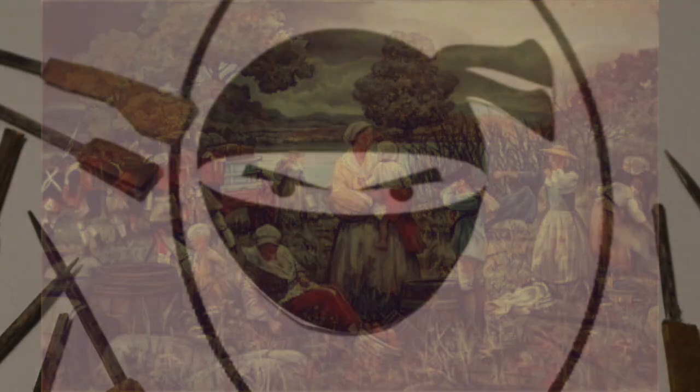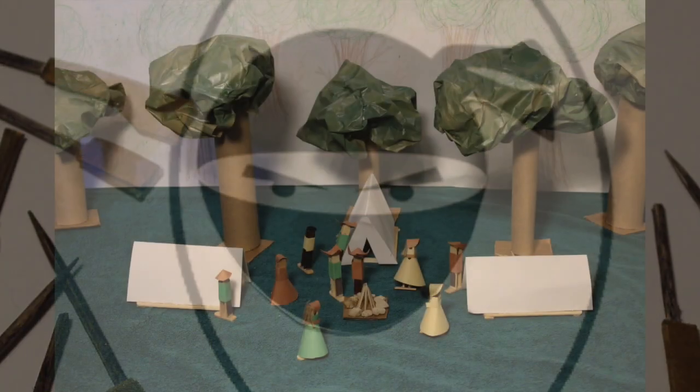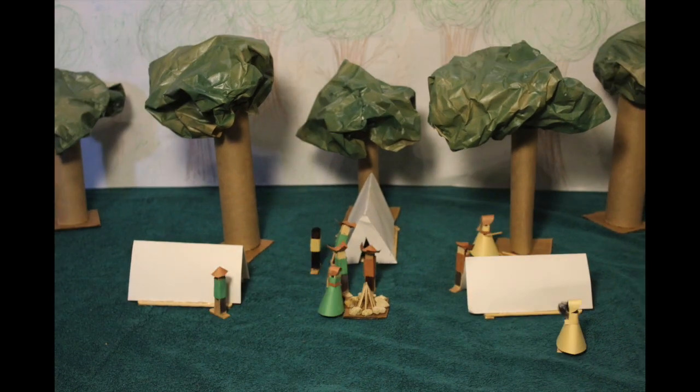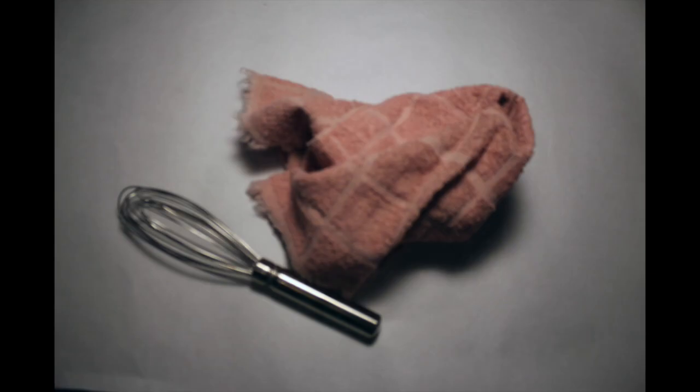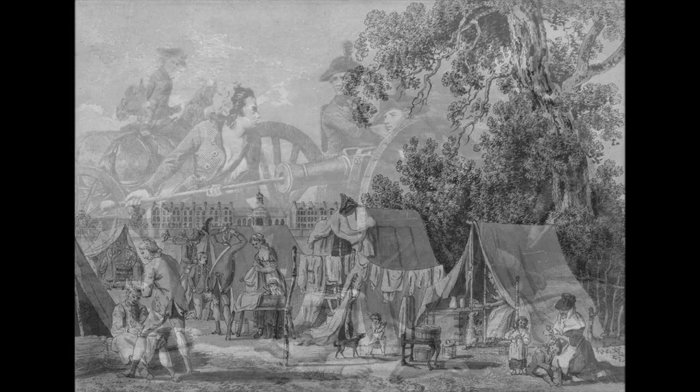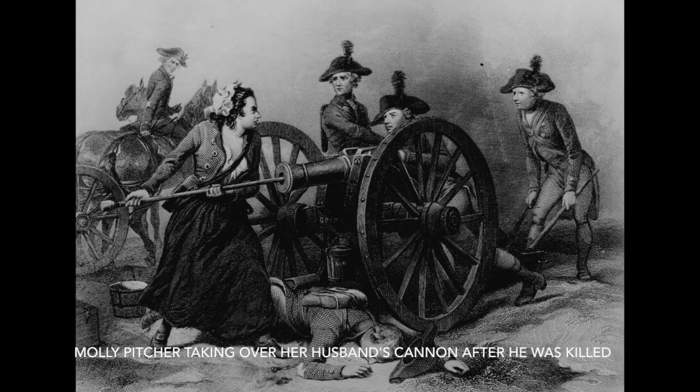Speaking of women, spying was not the only way they contributed to the war efforts. Some females followed the camp for safety and shelter and performed small tasks such as cooking and cleaning for the Continental Army. Because there weren't very many soldiers to spare, no one wanted to take their troops away from the battlefield for other tasks.